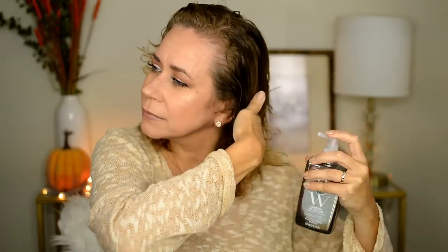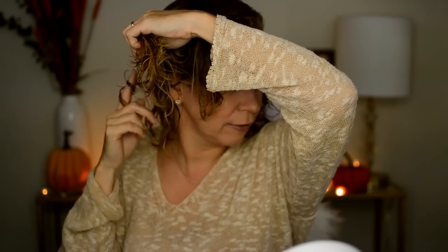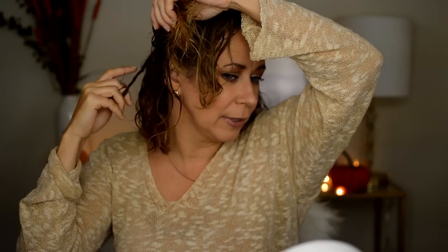Definitely not gonna be heavy, I can tell you that, like a cream. How do I know if I have enough? Okay, so maybe I'll just go in with my hands and make sure it's worked through my hair. I feel like I put a lot on. So again, like I said, I've been going back to just throwing some in. I do it really quick because I'm always in a hurry. I literally don't take my time unless I have time because I'm going somewhere. But I'm doing this really quick just to get some curls.